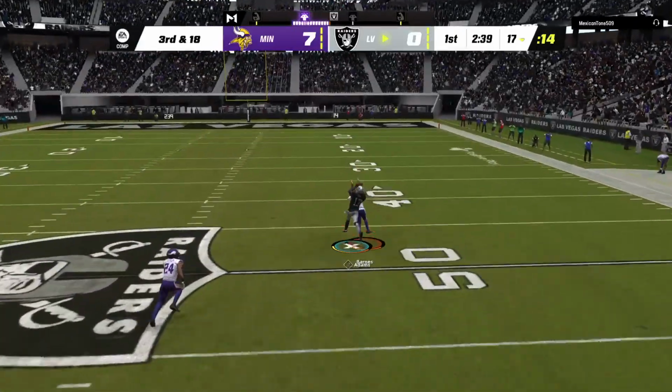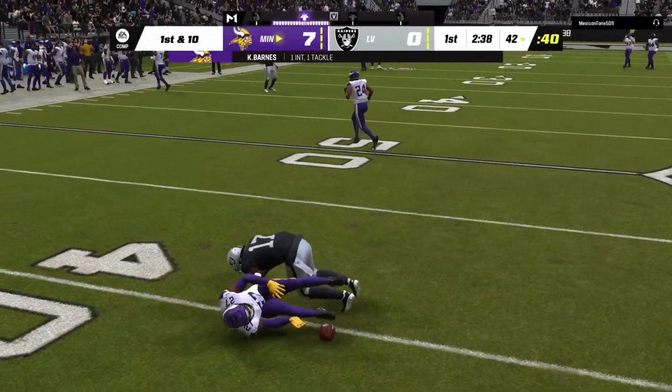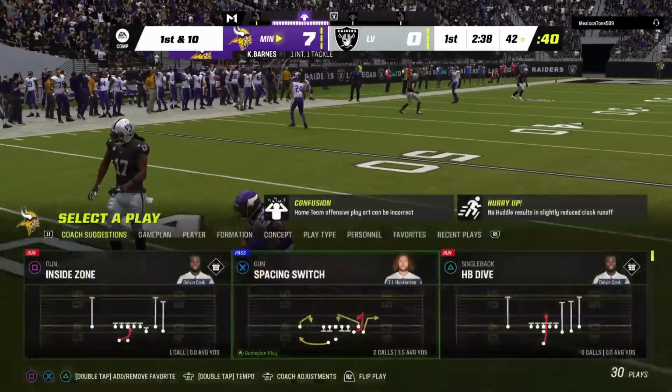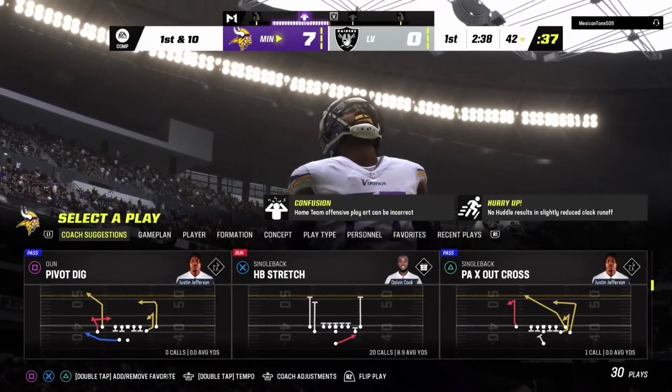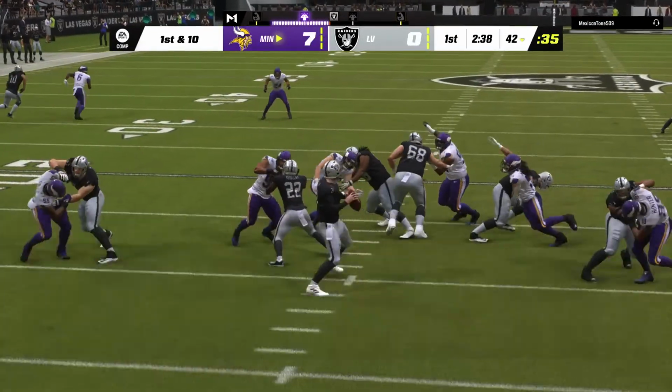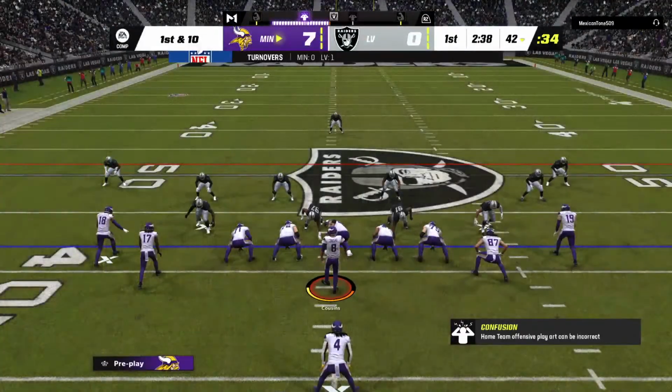Looking deep for Adams. And this is going to be intercepted. And the Vikings are going to take possession as they've got it at the 42-yard line. So a nice play defensively by the rookie, coming up with the INT. And that's a late-round pick right there, making a first-round impact.